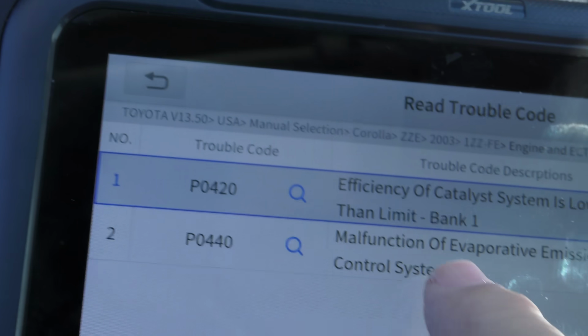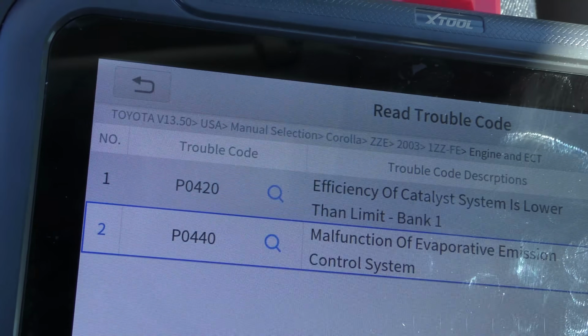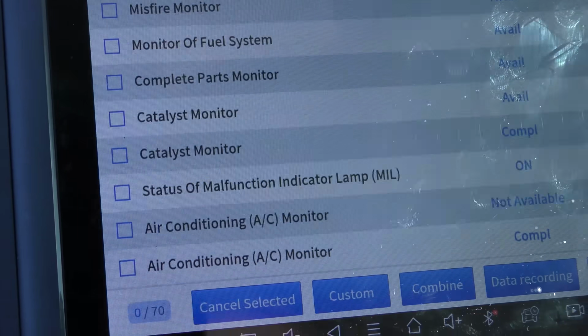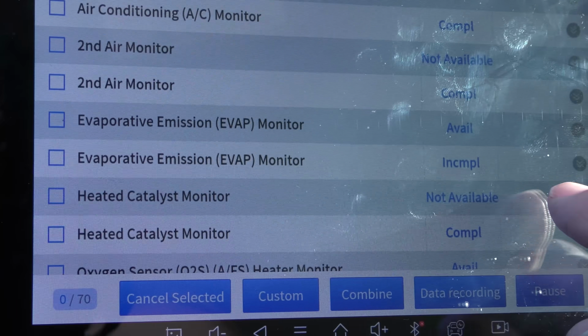And just for giggles, we'll look at the evap malfunction code. See when that happened. There isn't any recorded data. So even though it's there, there's no recorded data. It's such a small thing, evap leak. Nothing outrageous yet. But you can see the evap emission monitor is incomplete. It's not completing itself. Because the evap system has a problem, it's showing some kind of leak. Runs good enough. Who really cares?